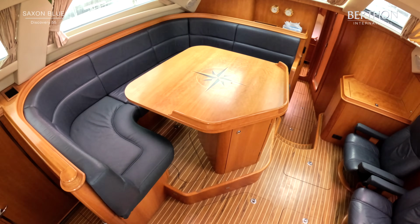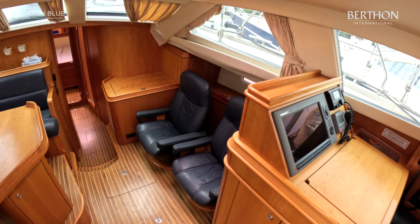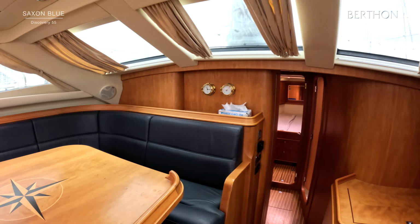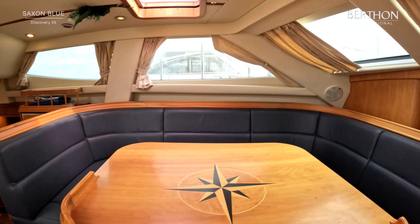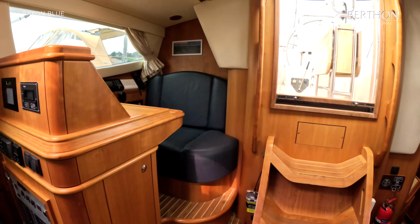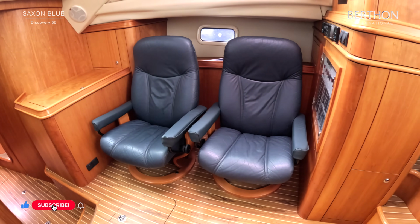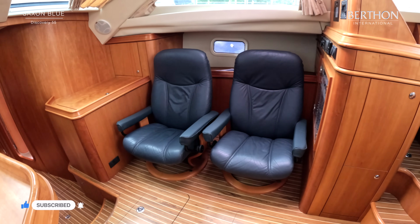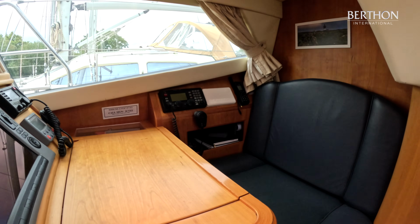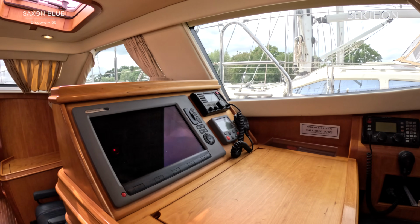Cherry interior. The leather upholstery has just been restored, and she's the very first of the open layouts with these two Stressless chairs, which are about the most comfortable chairs on the planet. Mark I layout. The windows need some love. And this wonderful raised chart table, which is of course a feature of all Discovery 55s. Refitted when this owner bought her at Berthon before she went off to the Mediterranean.